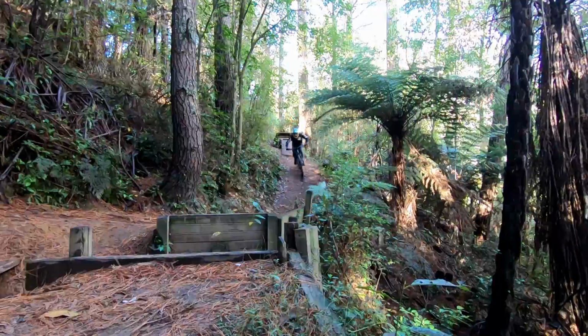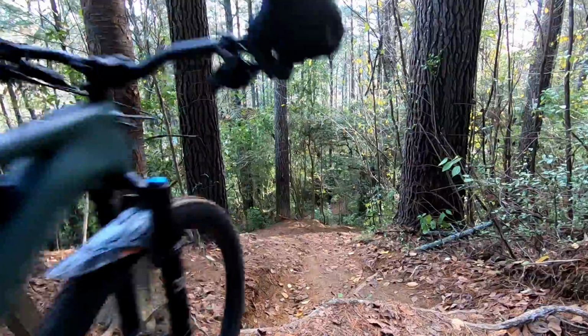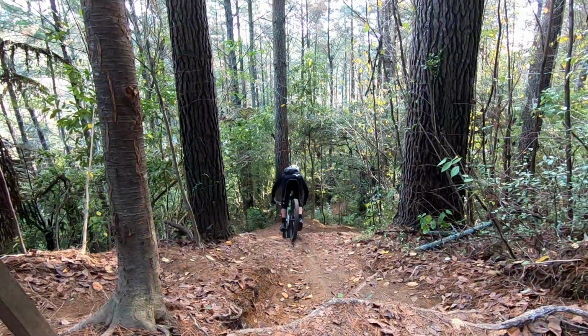In fact, that might be the world's smallest gap jump. Got another sort of drop here, which is kind of cool. A bit wet and slippery today. Having to be a little bit cautious as it's a little greasy.